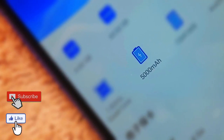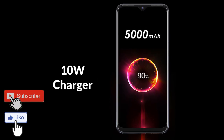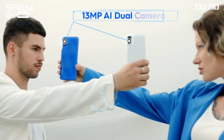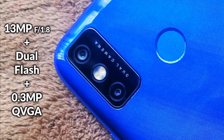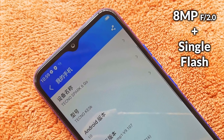Also, the Spark 6 Go now has a standard 10W charger, which is a manageable upgrade from the slower 6W charger we usually get. The 13MP dual rear camera with an f1.8 big aperture size is also a good upgrade at this price, but it still retains a similar 8MP selfie camera, which is also okay.